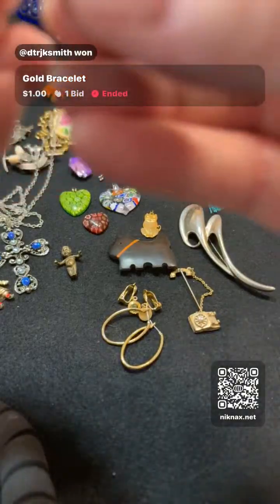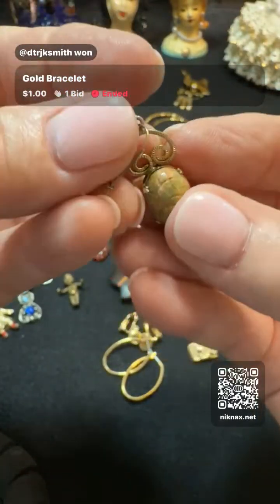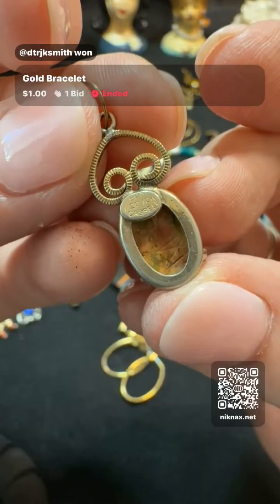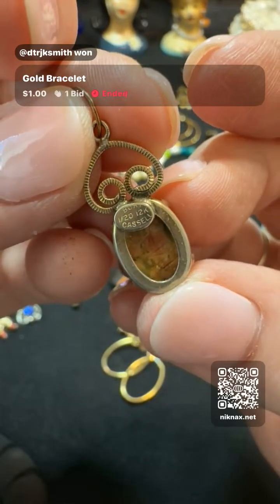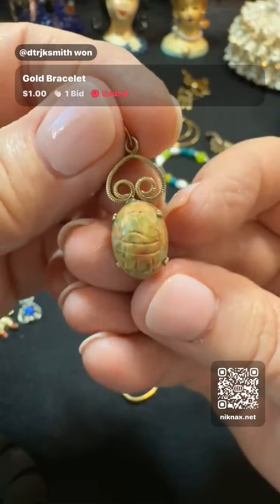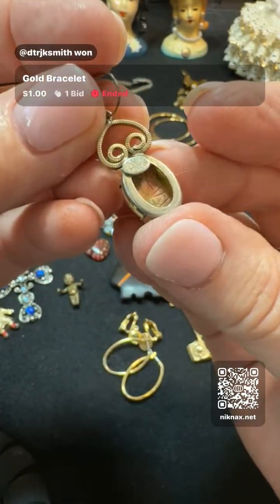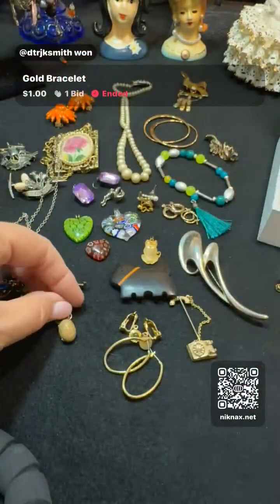This is an earring, but it can be a pendant. My son tells me that it is a scarab. This one is gold filled, 12 carat. It's a Cassel scarab. It could be a pendant. It doesn't have to be an earring like it is right here. This one I would go $5 on. These are highly sought after. And it can be a pendant.